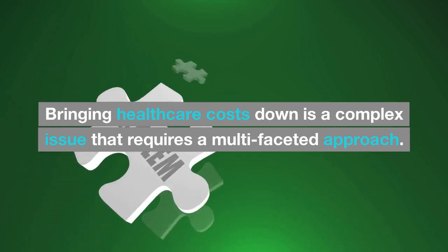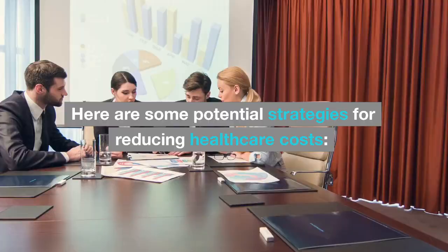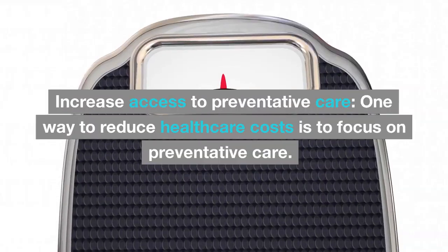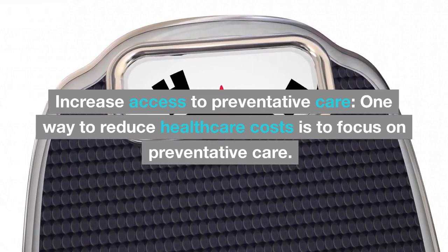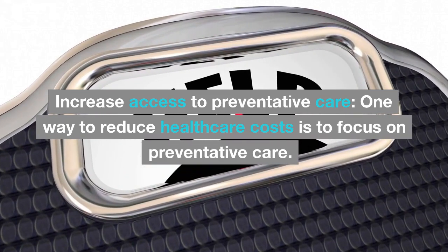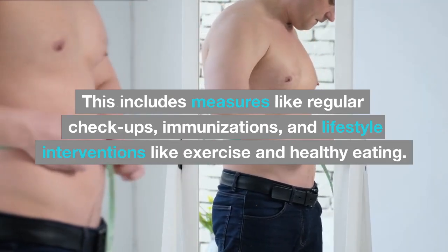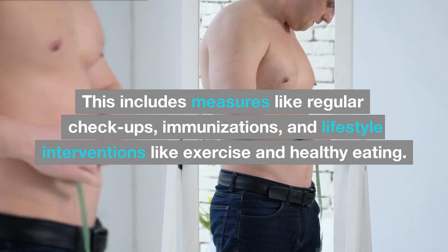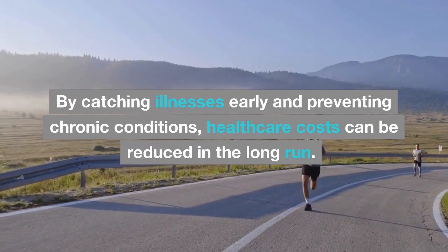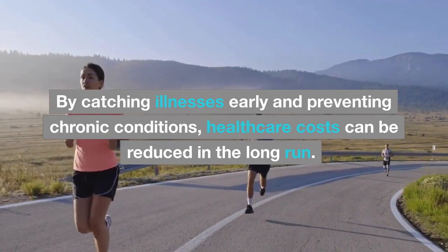Bringing healthcare costs down is a complex issue that requires a multifaceted approach. Here are some potential strategies for reducing healthcare costs. Increase access to preventative care. One way to reduce healthcare costs is to focus on preventative care. This includes measures like regular checkups, immunizations, and lifestyle interventions like exercise and healthy eating. By catching illnesses early and preventing chronic conditions, healthcare costs can be reduced in the long run.